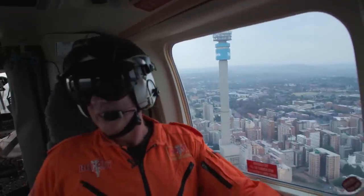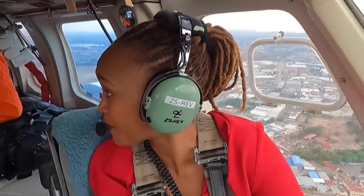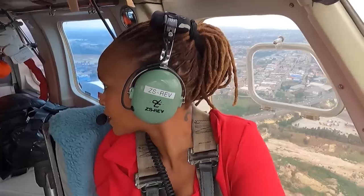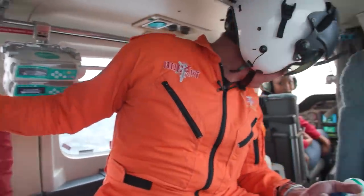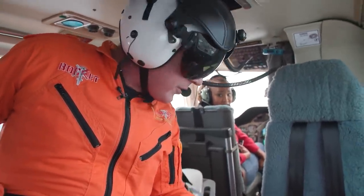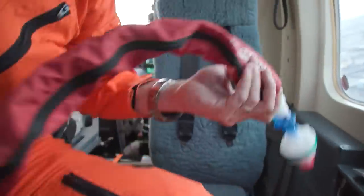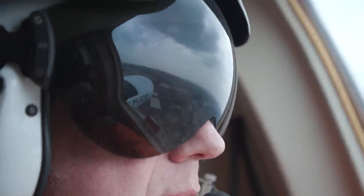In the back seat is paramedic Dion de Klerk. It's tight quarters in there. Does that make the job a bit more difficult, Dion? It has its challenges, Claire. Not only do we have a limited space to work, but we lose our sense of touch, so we're unable to feel pulses. We lose our ears, so we're unable to check air entry. Dion and a second paramedic are in charge of the patient all the way to the hospital bed.